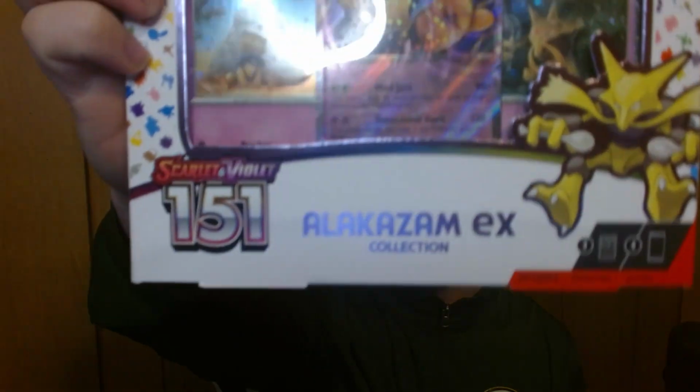Today, you already know what we're doing. We're going to be opening up some more Pokemon packs. But today, we are actually opening my favorite set in Scarlet and Violet, which would be Pokemon Scarlet Violet 151. This set is hard to find right now. I found it at my local Walmart. I found a few EX boxes, which we'll be opening in this video.